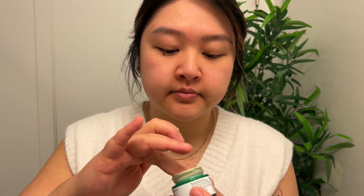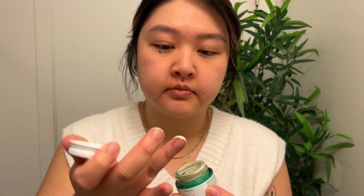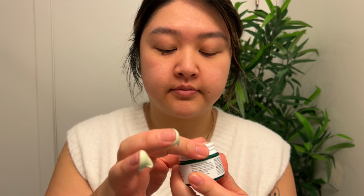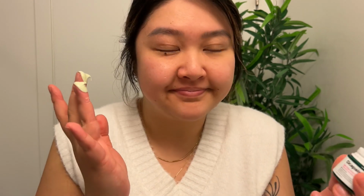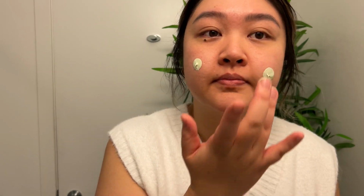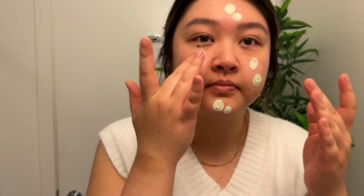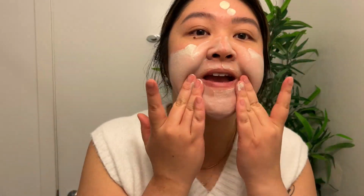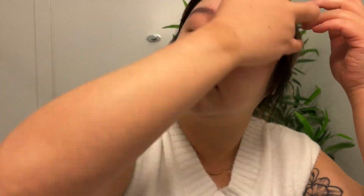Jart's Tiger Grass Color Correcting Treatment. I was inspired to use this by Erica Titus. I thought it was amazing because just watch it. It starts off green, it's a balm, it's not foundation or anything, and it just blends in. I use a little bit too much, but it still blends in really well. I just have to really massage it in because it's really thick, but it stays on my face. And it basically color corrects all of my redness, which is my main issue, especially around my nose, my forehead, and even a bit on the cheeks.